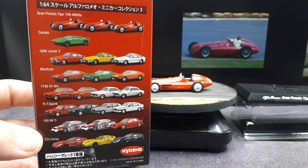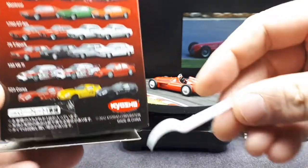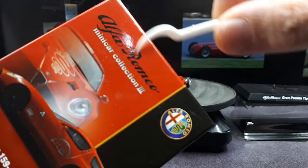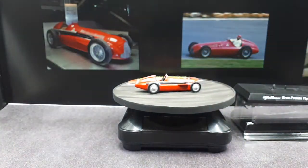I'm gonna pick up hopefully one of each of them, or get one of each of them eventually if the price is right. And then you'll see this collection came out in 2012. So this is also the third collection here, mini collection number 3, just for Alfa Romeos. So we know they got at least a bunch of other castings somewhere out there. Okay, so that's good to know.